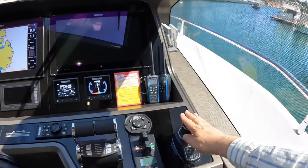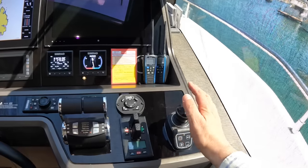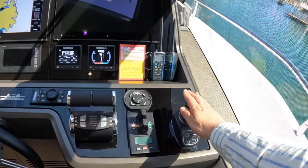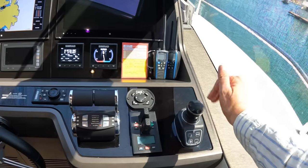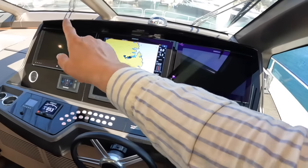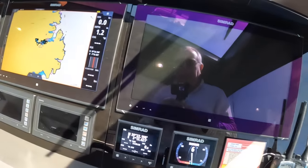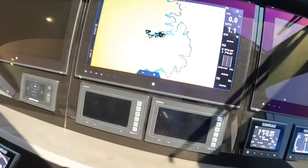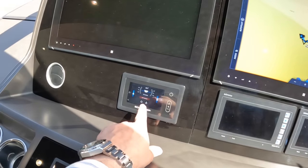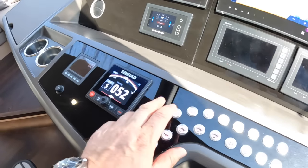So this links up the throttles and the thrusters, so you can literally turn that, twist it, push it to the side, and the boat will react accordingly. So when you're in close quarters, you can drive the entire boat from that and just command it with what you want to do, and it links everything up and sorts it out for you. You've got the triple screens all the way across here. Other things we've got on here is the helm indicator here and the autopilot. These are the instrumentation for the engines, and it's got the stabilizers on this one as well, the fin stabilizers. And then autopilot control is just there, and switch gear across here.